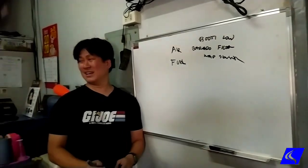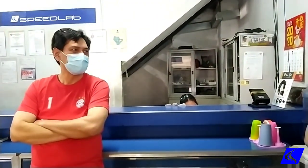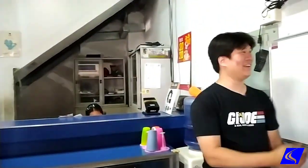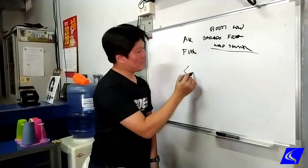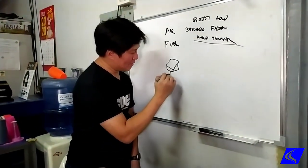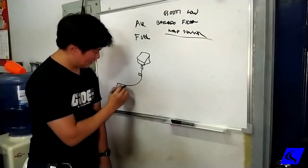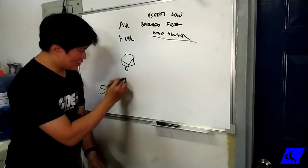Sa lahat ng modelo, ganyan. Hindi, kasi wear and tear lahat yan eh. These components, they all break down. Lalo na to, this is where mas magaling yung Toyota. Your MAP sensor is like that with a little pito over there. Then there's a hose that connects the manifold here. Yung sa Mitsubishi, diretso yan, nakarekta.